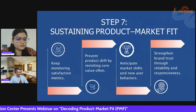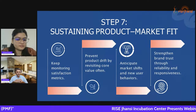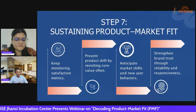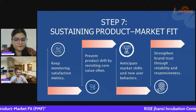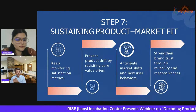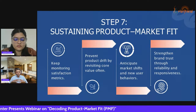Sustaining product market fit. So definitely it is an ongoing effort where we have to keep monitoring the metrics, that is, the customer satisfaction metrics, and prevent product drift by revisiting the core value often. And we don't try to fit in too many features and make it a more and more customer-pleasing product, rather than focus on the customers that are coming back to use the product and make it more friendly for them, and not try to please all kinds of users.